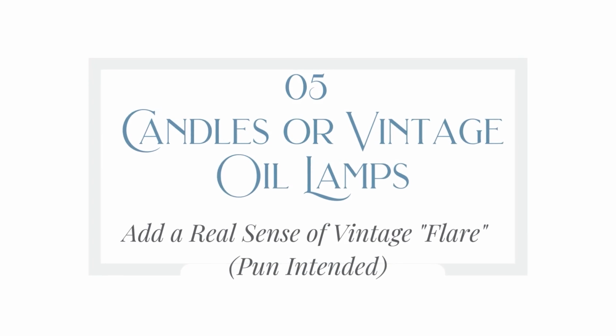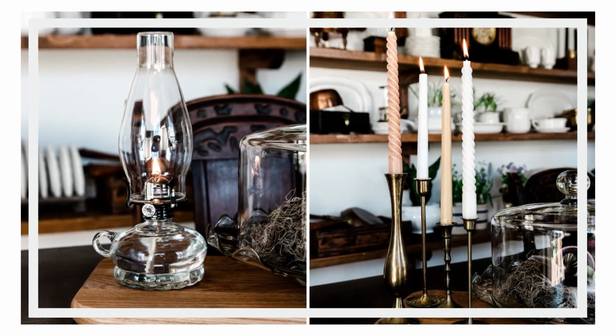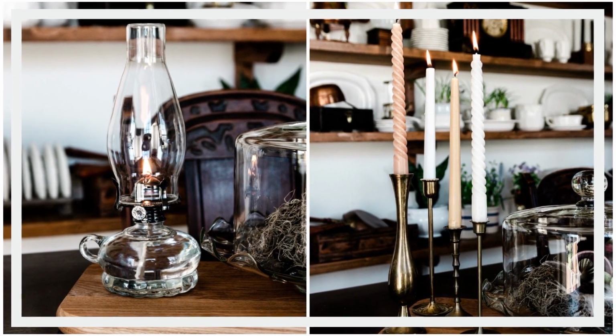Number five is candles and vintage oil lamps. Obviously, these two options are also great because they make excellent emergency lighting should your electricity go out, which is actually one reason why I invested in four oil lamps. These are glass, yes, so I have to have them put up out of reach of my children, but they are so beautiful when they are lit.